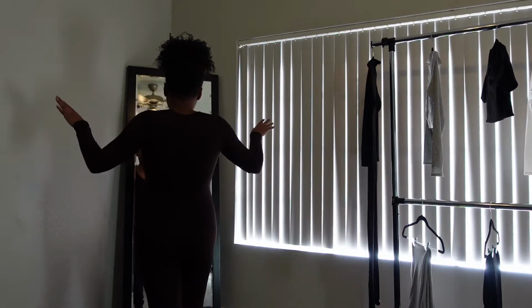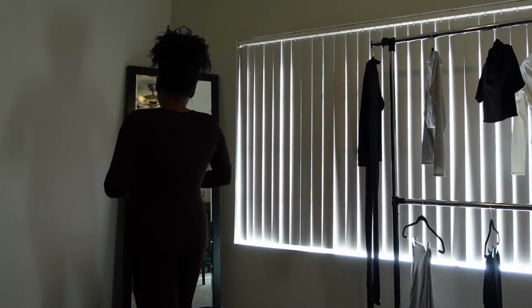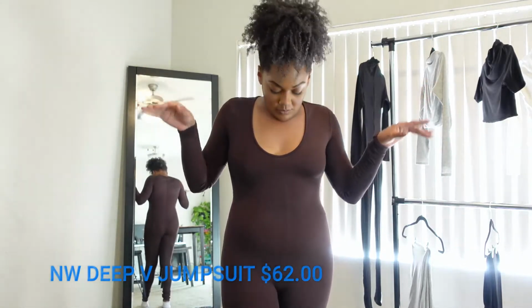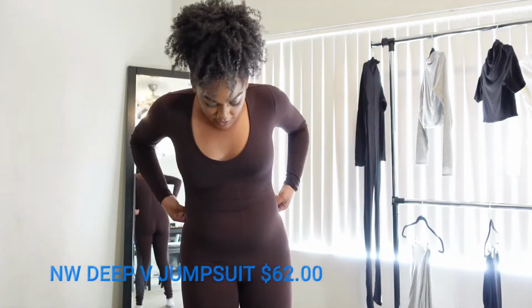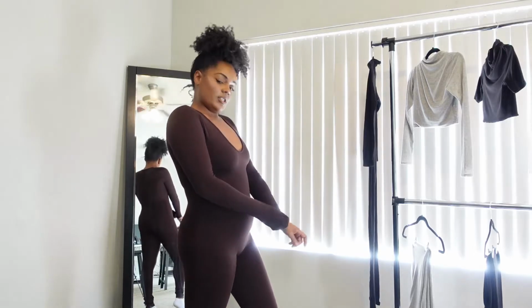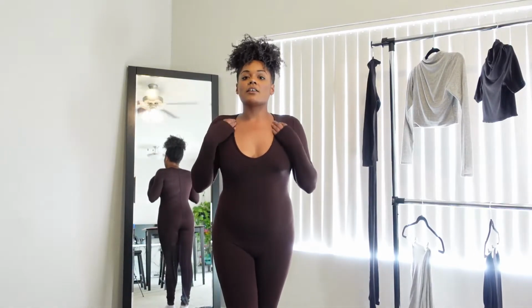Okay, you guys, this is the third piece, which is a jumpsuit in the color chocolate. And once again, you guys, I love it. This is in a size small. I usually tend to get my jumpsuits and stuff a size smaller, even though I think I could have got a medium and still been fine in this. But I love this, you guys. I think this is perfect for fall and winter time, but still wanting to be comfy and stuff. This is a long sleeve. It has a scoop neck.